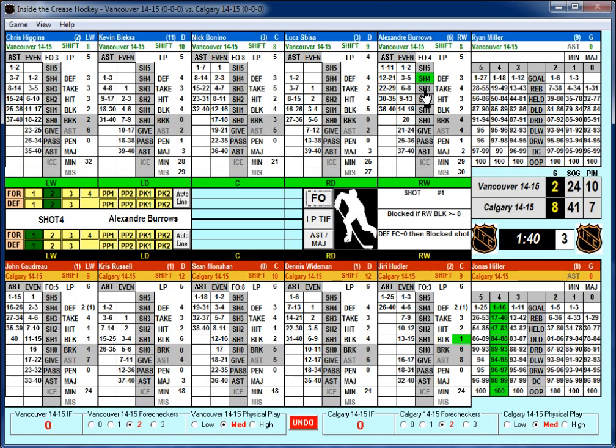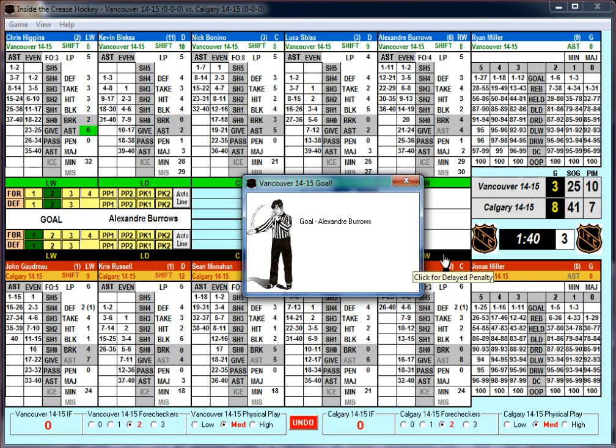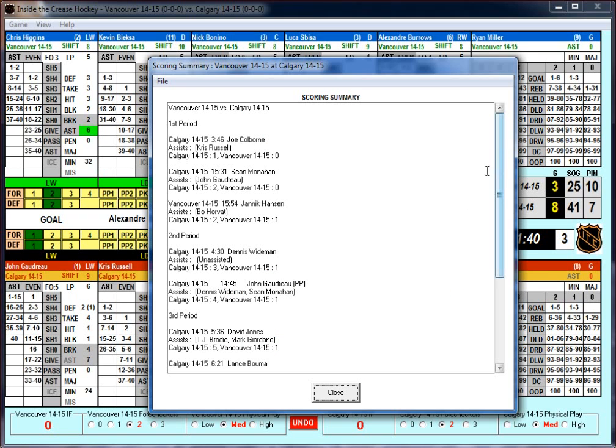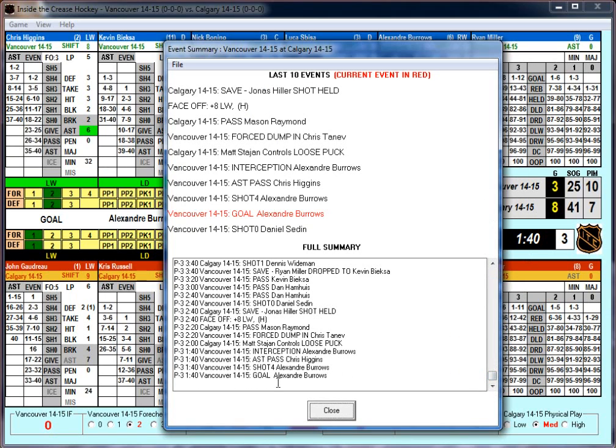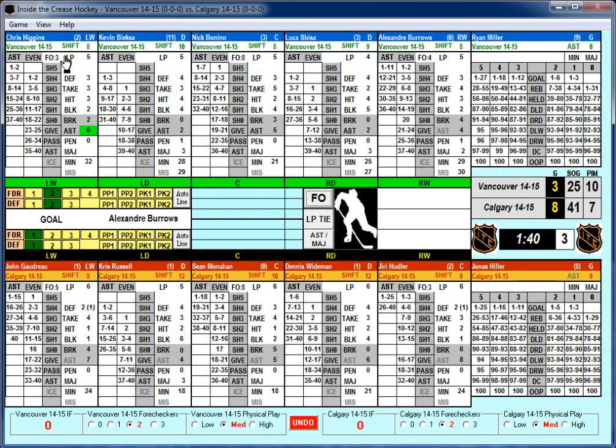Burrows, shot 4. Blocked. It's not blocked. It's a shot 1. It's a goal. Alexander for Vancouver. 8-3. And, oops. Wrong thing. Timer. Yeah, Burrows. Higgins. Looks like the only assist is going to Higgins. There we go.